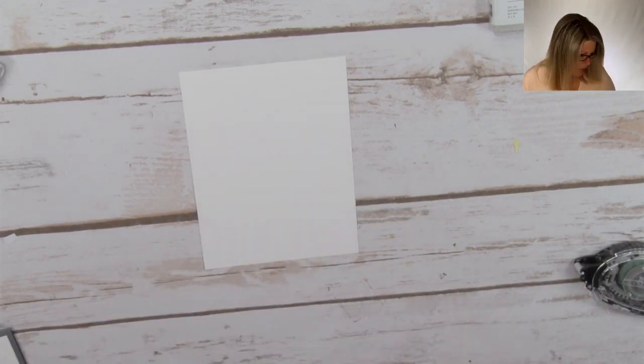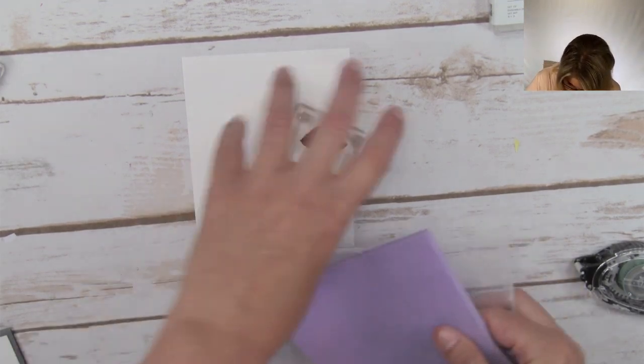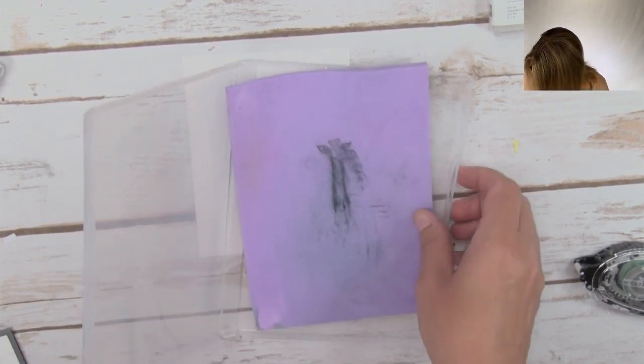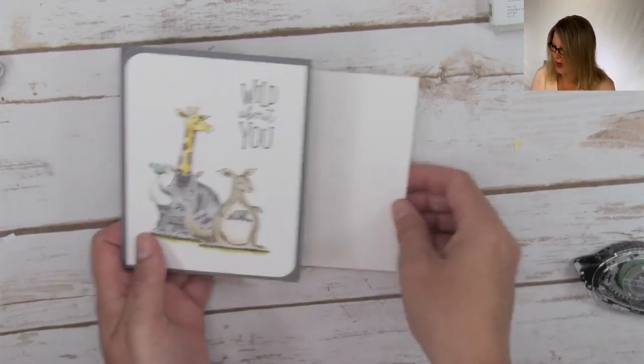Okay. The first thing I'm going to do is, we've used the giraffe stamp already on this card. I'm going to clean it off with that Simply Chamois because I want him to be good and clean. There we go. Good to go. I want him to be good and clean when we use him. We don't want a dirty giraffe. Nobody wants a dirty giraffe.